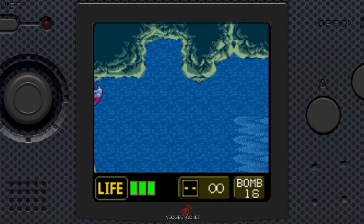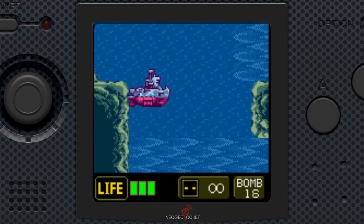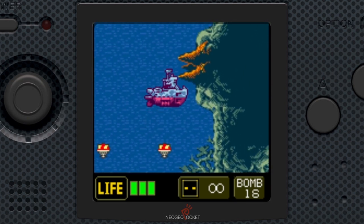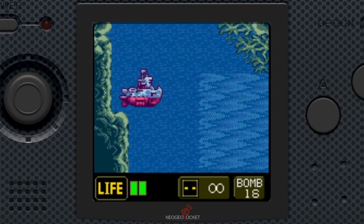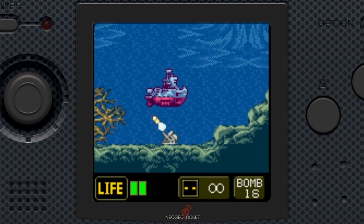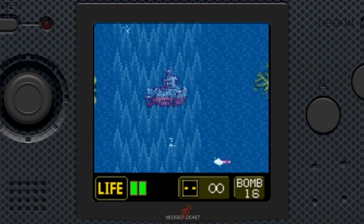A battleship? Oh no, it's a submarine. Oh, I do not like these controls. Now, again, I've not played Metal Slug Second Mission at all. So this, I have no idea what to expect whatsoever. But, I do not like these controls. They are not great.